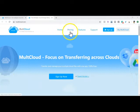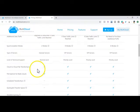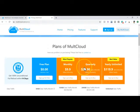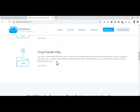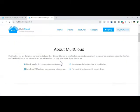You've got different pricing options. Of course, the free plan only gives you 30 gigabytes of transfer a month. I believe you can use as many accounts as you want. I don't see a limitation that I've seen yet, but you have your paid options if you need something more. Again, this is just an option, a free option. Don't need the haters, but it's got a bunch of different features. Some of them I don't even understand because I don't utilize that type of stuff, but a lot of you guys do. But this is all the different drives that you can implement in here.